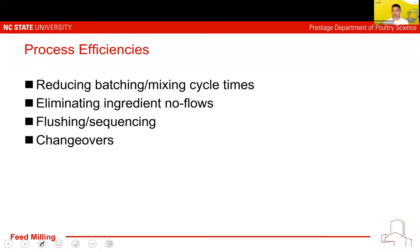Once we've determined where that point is, we do not need to slow the process down anymore. We certainly want to eliminate any kind of ingredient no-flow situations where we run out of something upstream or things bridge in bins. We want to flush in sequence appropriately from an animal food safety and a carryover standpoint. Different feeds are going to require different things, but what is the most efficient way to prevent carryover from occurring?